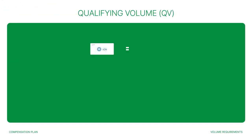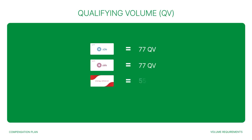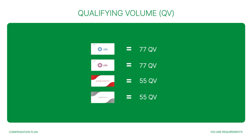Qualifying volume, also referred to as QV, is a currency-neutral amount associated with each and every Lifewave product. This means regardless of the country the item is purchased in, the QV amount will be the same. Qualifying volume is the base used to determine all volume metrics associated with paid rank and career title.